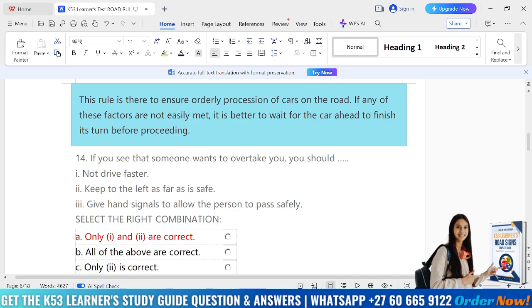If you see that someone wants to overtake you, you should. So this is one of the questions where you have multiple answers, and so 2 or 3 of the answers can be correct. Now let's look at it. So if you see that someone wants to overtake you, you should not drive faster. That's very correct, right? You should keep to the left as far as it is safe. That's also correct. Give hand signal to allow the person to pass.